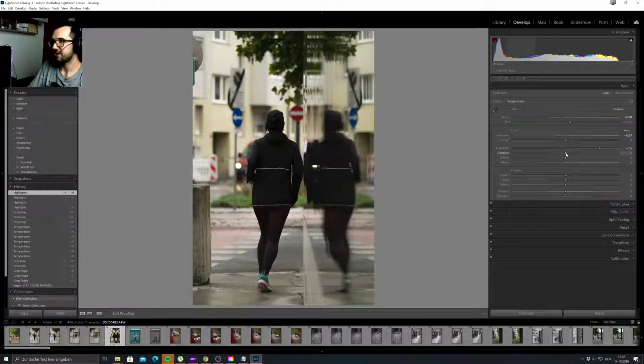With the shadows, I leave it by that because my shadows are already pretty dark in this one. The whites I bring a little bit more up, but just a little bit, maybe plus 20, not even further. And the blacks, yeah, down to a minus 10, not more. Texture, yeah, I do some texturing just to give a little bit of extra sharpness. Let's see, plus 40. Yeah, that's okay.